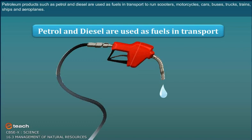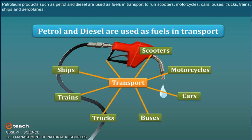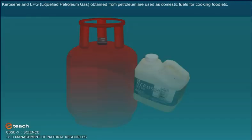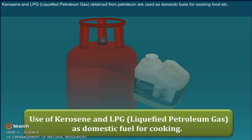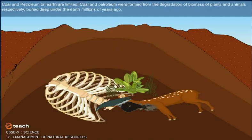Petroleum products such as petrol and diesel are used as fuels in transport to run scooters, motorcycles, cars, buses, trucks, trains, ships and aeroplanes. Kerosene and LPG, that is, liquefied petroleum gas, obtained from petroleum are used as domestic fuels for cooking food, etc.